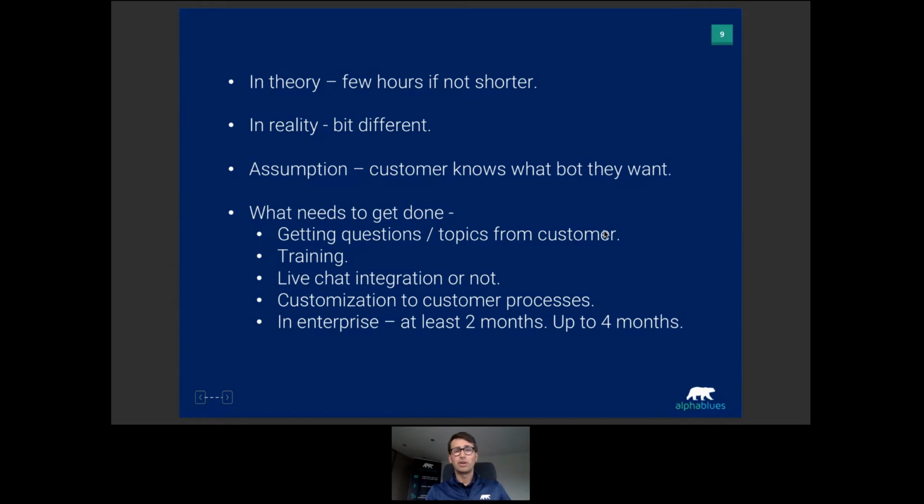Then you need to train it. Usually that's done by us, or usually the vendor. But of course, during that time, you educate the customer as well to do it themselves later on. Then there's a question of whether the bot needs to be connected to live chat or not. Do they have an existing live chat system, or do they want to connect to the vendor's, let's say in our case, we have Alpha AI and Alpha Chat? Do they need to connect the bot to Alpha Chat as well?